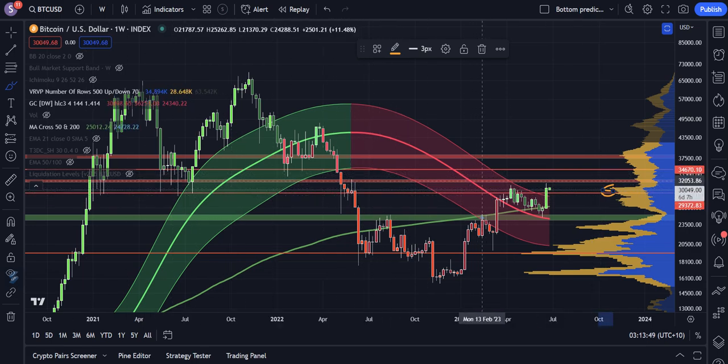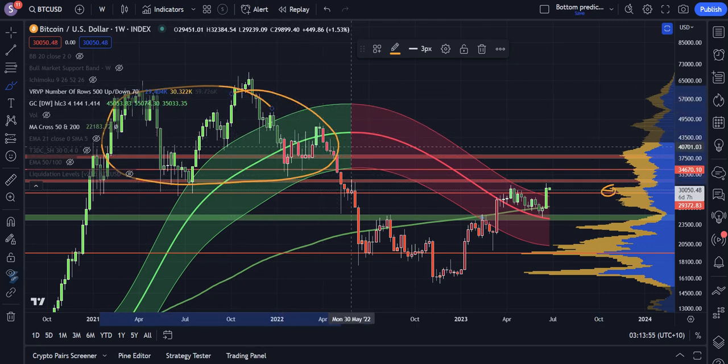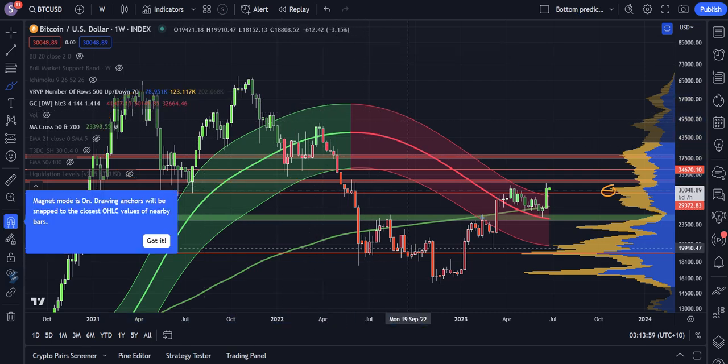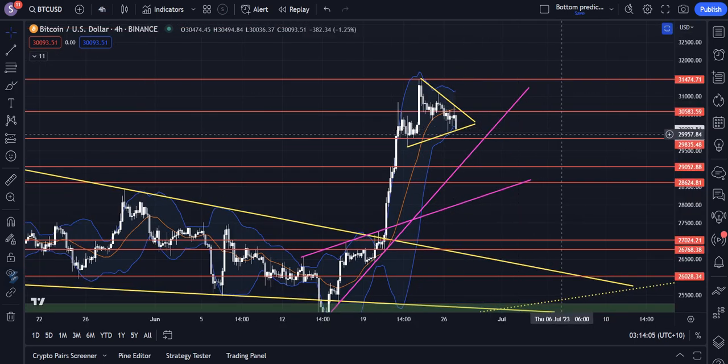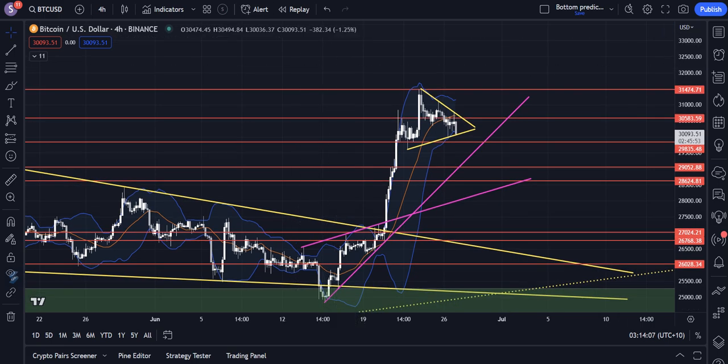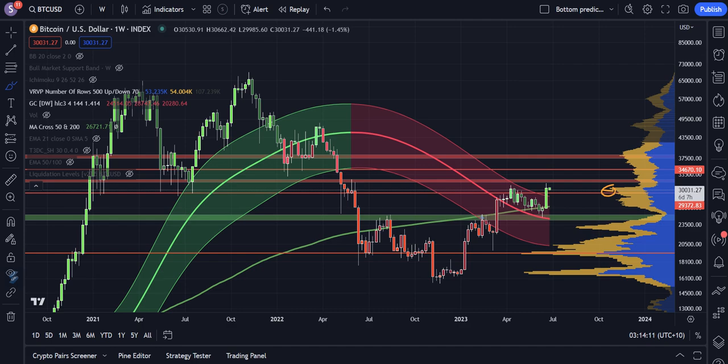That's dividing us from the important level, which is the entrance to the bullish playground that I've called it, that I've kind of coined in this video, right? So a lot of resistance right now, and a lot of resistance around that 31.4k region. If we manage to break 31.4k, if we manage to break above this bullish pennant formation, that's cool, that's good, that's awesome.